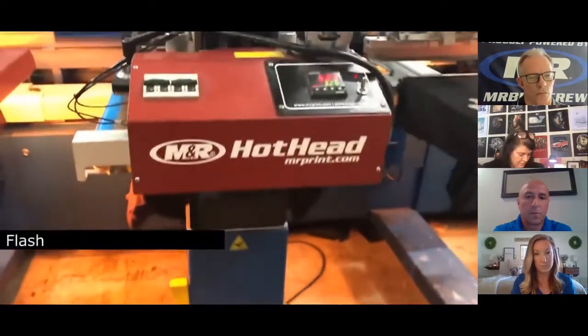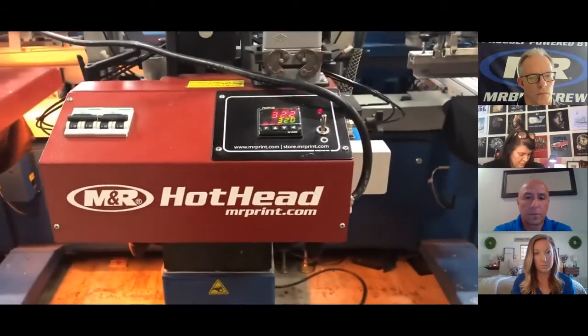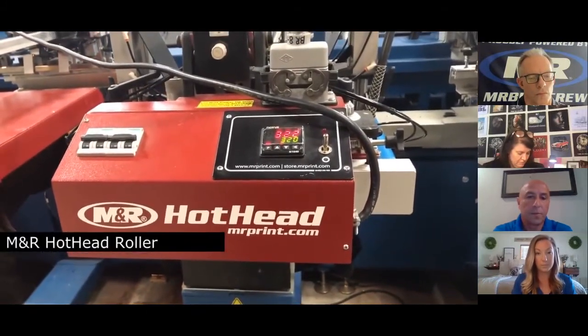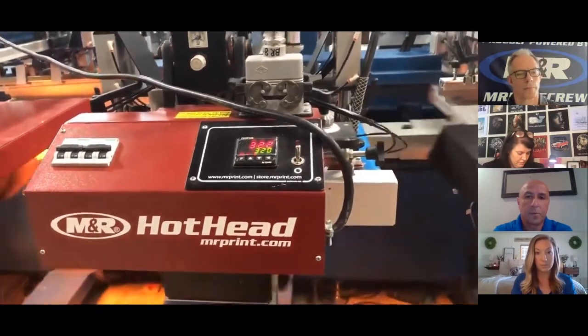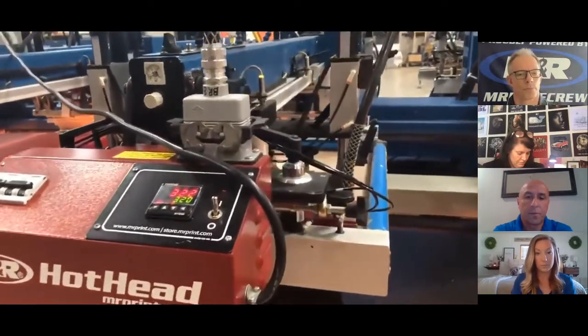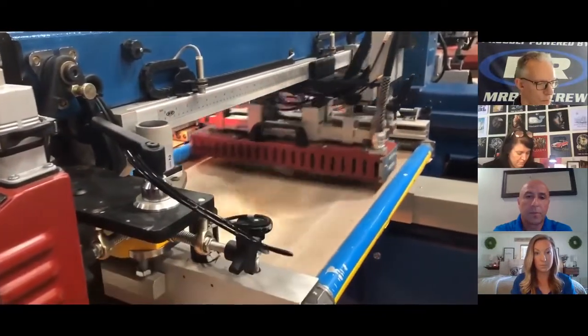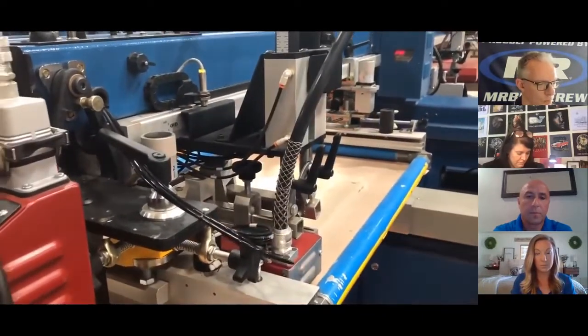And then we have the M&R hot head. The hot head is going to help the discharge, but it's also going to flatten out any fibers or anything that was still sticking up from loading. It's important to use the hot head during the hybrid process for pretty much every application. We don't use it on the polypropylene bags, but we use it on pretty much everything else.